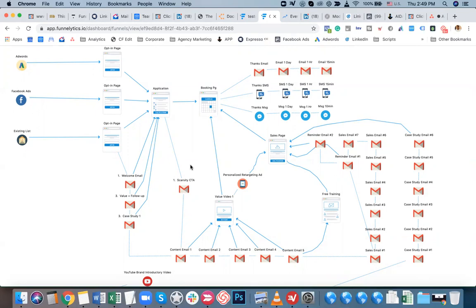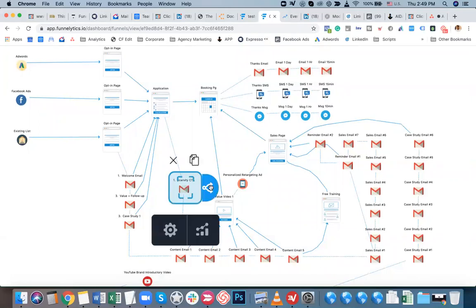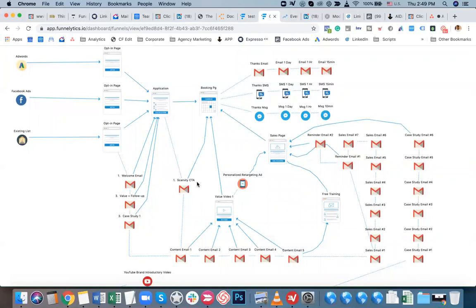And now we're making sure that they're going to go straight to booking that appointment in that booking calendar right here. So that's the main focus: we want to ensure that they go to this booking appointment calendar, and we're going to use scarcity to do that.